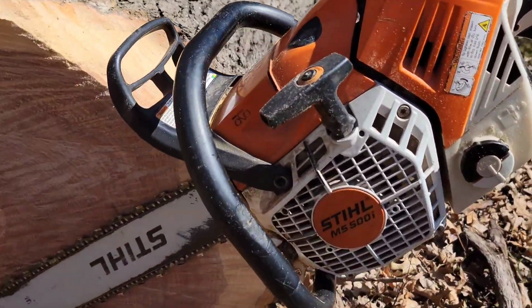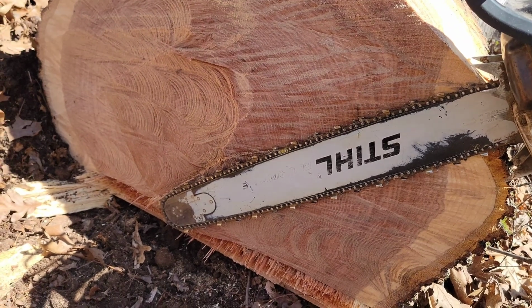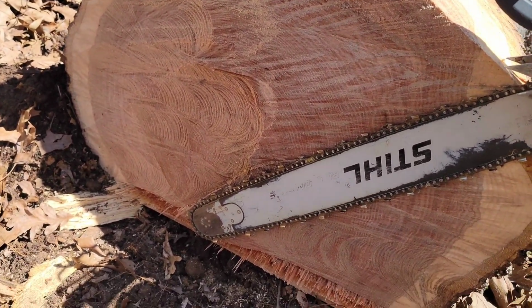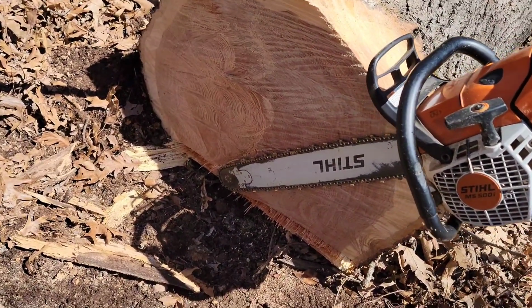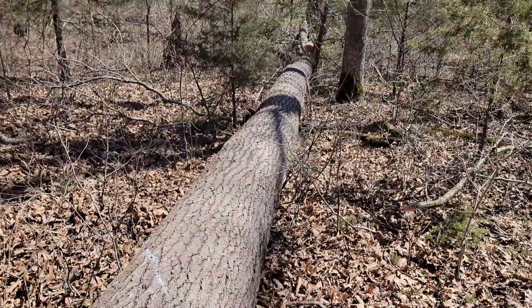Yeah, that's the 500i. Earning its keep today. Actually, I started cutting this tree with my 661, and I come down to make my face cut and blew the nose out of it on the notch of the roller tip. So the 500i it is, but what a pretty piece of wood.